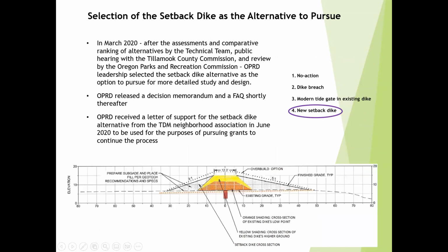So in March 2020, upon reviewing all of these alternatives and their pros and cons, OPRD leadership decided to pursue the setback dike option for the future and to move it forward through grant acquisition and design processes, and just really flesh it out and understand it and to develop real designs.